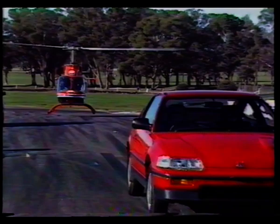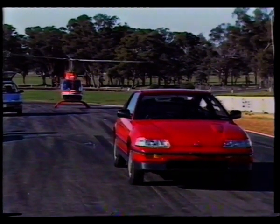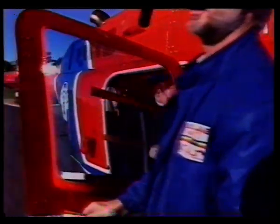Top racing drivers live by the clock, both on and off the track. And when they travel, it's usually fast and in plenty of style. Four times Bathurst winner Allan Moffat is no exception. So when he went track testing at the Winton Motor Racing Circuit in northeast Victoria, he flew in by helicopter and invited Drive along for the ride, both in the air and on the ground.